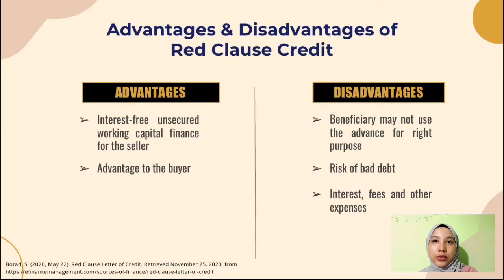So I will continue for the disadvantages of Red Clause credit. The first one is the beneficiary may not use the advance for the right purpose. As mentioned by Alisha, the main intent of Red Clause letter of credit is to provide finance to the seller to do works for capital needs in order to have enough liquidity to pay for the costs. It also acts as a surety to the buyer that the order placed will be manufactured on time without any obstacles. However, it may happen that the seller will not use the advance payment for its intended purpose, and this action actually nullifies the purpose of Red Clause credit.